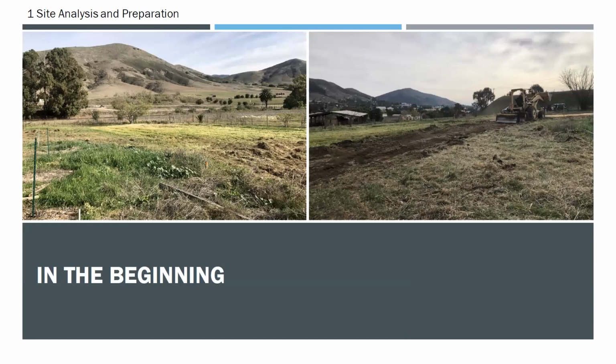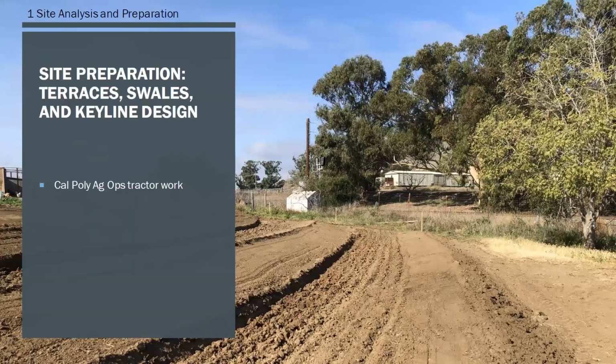So here's the field right after a mowing. And as we started developing, with Ag Ops helping us out a lot. So this is after Ag Ops at Cal Poly helped us to build our terraces. If you look carefully, there's a low point here and a high point here on the right side. And the purpose of that is it's all on contour. So there's 5 rows, they're all on terraces. The goal is to slow, spread, and sink water.